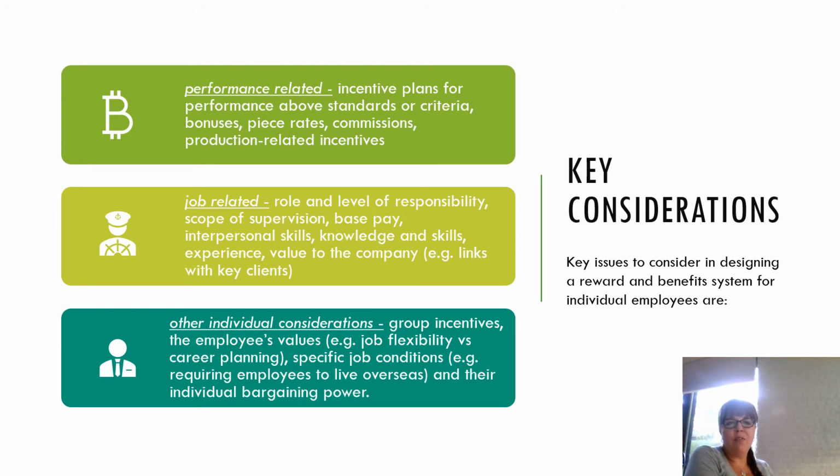If it is in manufacturing, piece rates means that they're producing, let's say, 75 paper aeroplanes in half an hour as opposed to someone only making 50. Commissions, again, I explained that it's like the number of sales that you make, and production-related incentives. That could be anything really. It could just be that they've come up with a new idea for doing something. It could be that they have helped someone else. I don't know. All right.